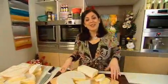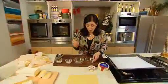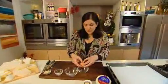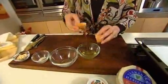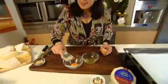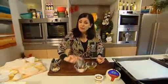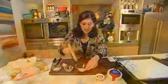So let's make something using a lovely little Camembert today, and this recipe is a Camembert en croûte, which means basically Camembert wrapped in pastry. I'm going to start with a quick little egg wash, and I'm just using the yolk of the egg because this is going to give me a golden colour. So that egg white's going to go into a jar in the fridge with some other leftover egg whites, and I'll make a pav out of that eventually. One little teaspoon of milk, just to mix that together.